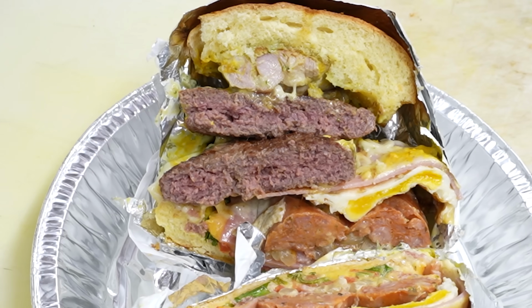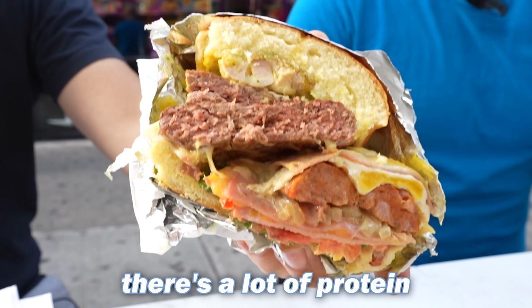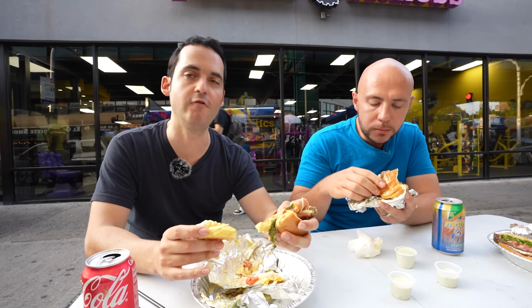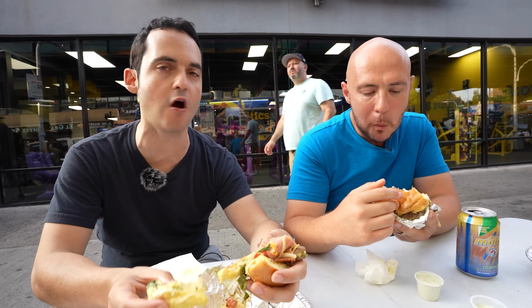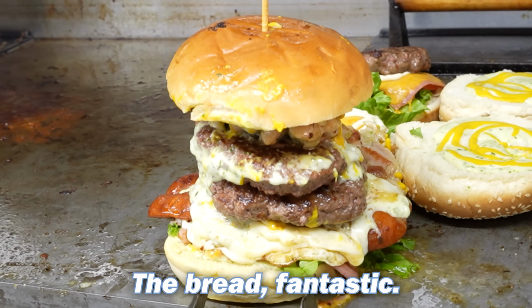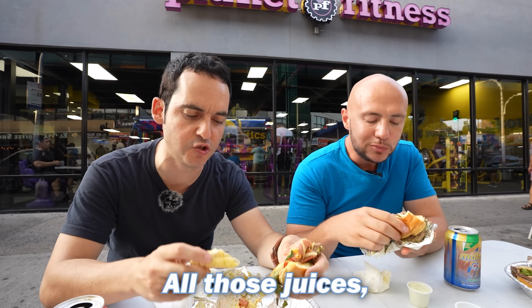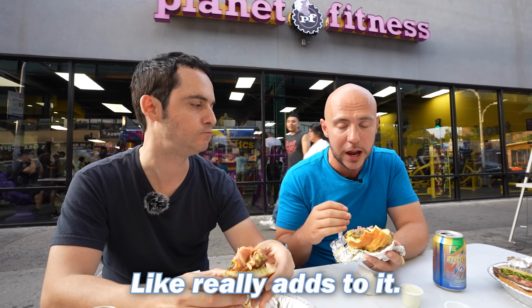It's very nice. Also, I have to say, how obnoxious of us is it to be eating this in front of a Planet Fitness? If you're a bodybuilder, so if you want to bulk up, there's a lot of protein in here. With all the food involved today, I really thought, I'll take a few bites of this, I'll save it for later, I'll bring it home, but here we are scarfing it down. It's like we can't stop. This is an addicting sandwich. Yeah, it really is. The bread, fantastic. All those juices, the runny egg, it's all soaked in. I love the way it was cooked perfectly too, like really adds to it.